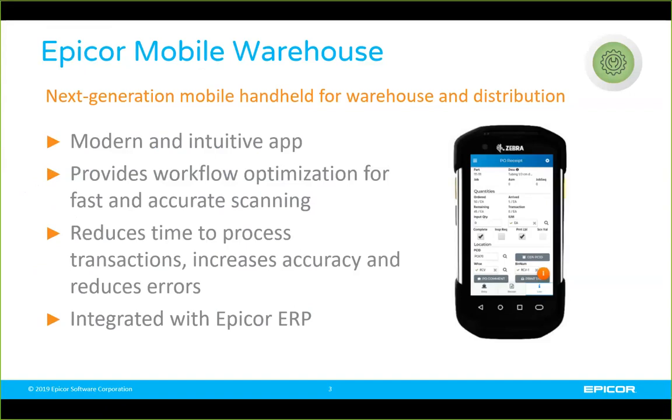The Epicor Mobile Warehouse is the new generation handheld application that offers a modern and intuitive user interface for warehouse and distribution functions. It provides workflow optimization for fast and accurate scanning. It's going to help reduce time to process transactions, increase accuracy and reduce errors. It can be downloaded from the Google Play Store to run on the latest Android devices, anything running Android 5 or higher. It's fully integrated to Epicor ERP via REST services, so there's no integration to set up. There's only an install and some configuration options.